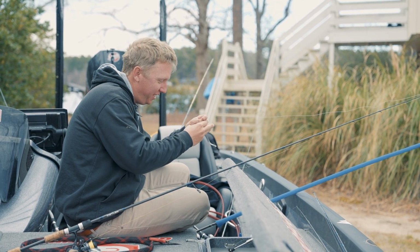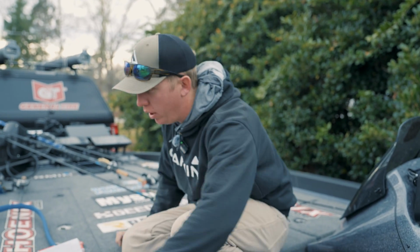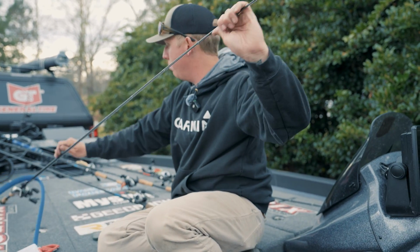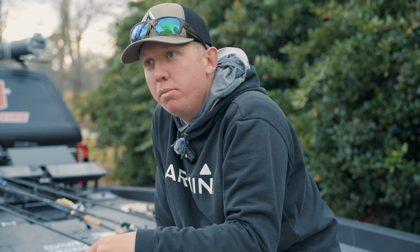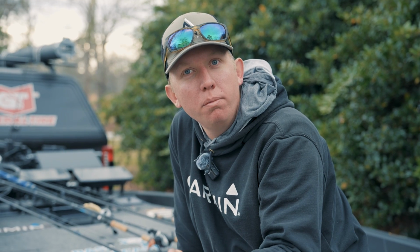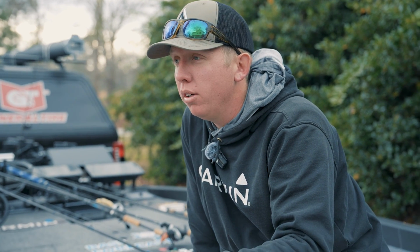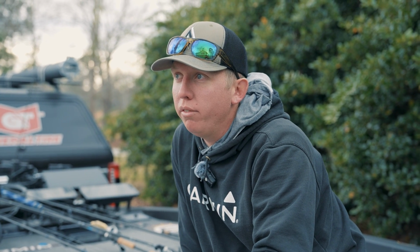The vibes on Santee are that it's very, very tough. It's kind of what I expected. I knew this was gonna be a grinder event, and it has lived up to that. I didn't know it was gonna be quite this bad. We've got some unfavorable weather conditions. Cold, muddy, low water, all of that wrapped up into, honestly, a lake that doesn't have a lot of bass per acre, in my opinion. And that makes for a very, very tough event.